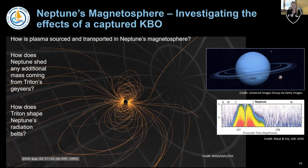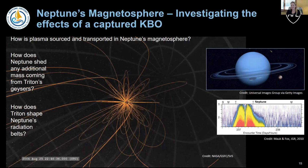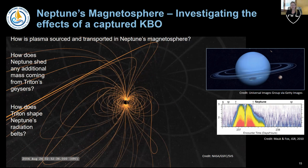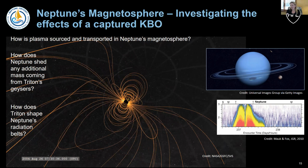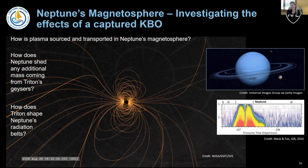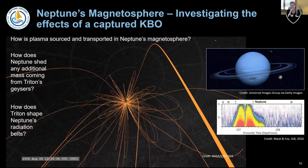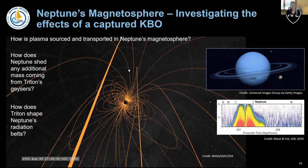And at the time that Voyager was doing its flyby, perhaps the biggest source of plasma in the magnetosphere would have been the solar wind, because the solar wind had direct access about once every 10 hours. And what we saw was that the edge of the radiation belts, this is a plot against time. If you replot that against distance, the edge of the radiation belts is constrained roughly by Triton's orbit.